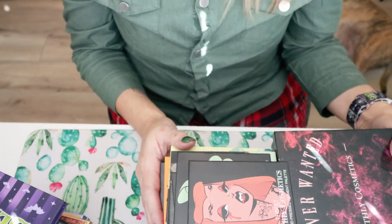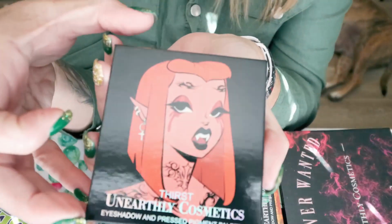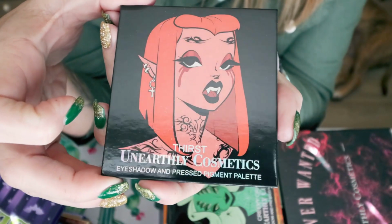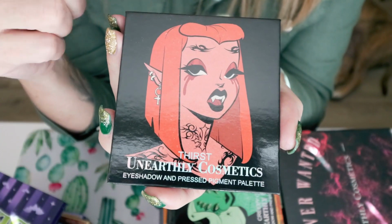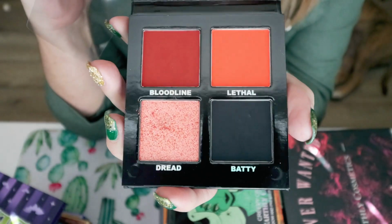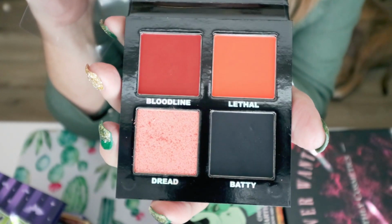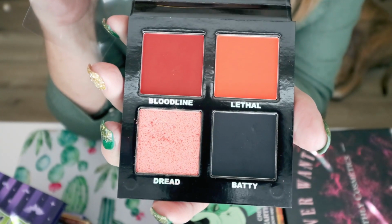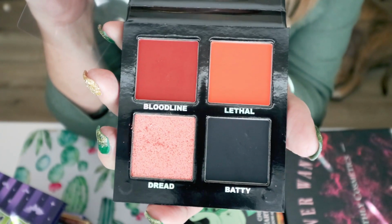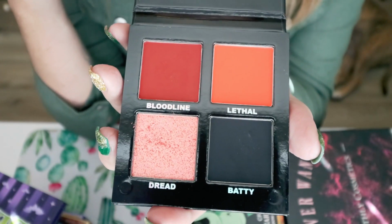That is Unearthly Cosmetics, or what used to be Alien Cosmetics. So first I have the Thirst palette. This was a palette that was released in her Halloween mystery box. Her Halloween mystery box was so incredible. Limited edition products, new products that you don't have in your collection, including 3 of these little quads, starting here with Thirst. This is the more red leaning quad.